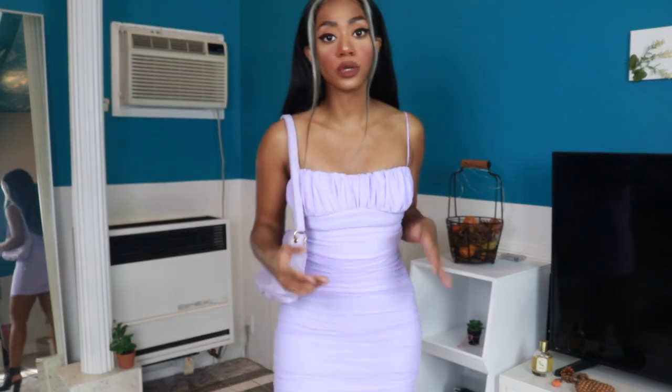I give this dress a 10 out of 10. They did such a great job on it. Normally, I never really go for this color, but I think that this was a really good choice for me for this look specifically.